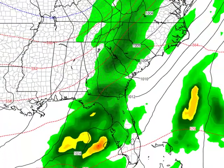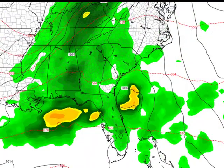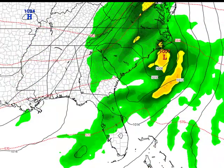So let me show you the Canadian model first of all, and what it shows precipitation-wise. This is Thursday evening and Thursday night with that wave of rain moving through. And then we get into the weekend. The Canadian is dry Saturday, and then by late Sunday, you see some shower chances creeping in, with the core of the system moving through Sunday night into Monday morning.